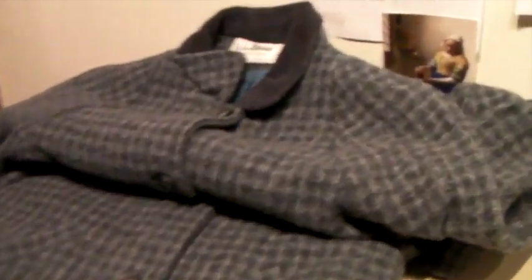And this is an L.L. Bean. This is a suede collar, and it's a nice wool check pattern, you can see. And this sold for $86.